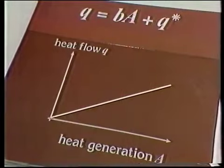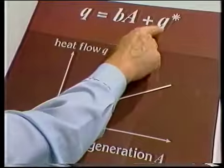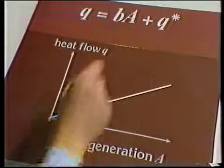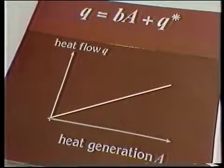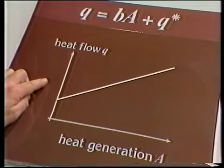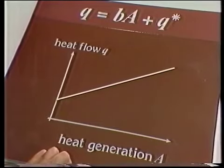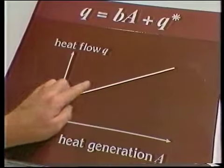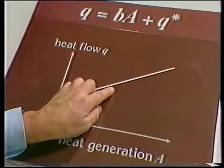On the other hand, if the rocks don't generate any radiogenic heat, then Q is equal to Q star, and all of the heat is from great depth. Measurements of heat flow, Q, and heat generation, A, from boreholes within a relatively small continental region give results that lie between these two extremes. And so a plot of Q against A gives a straight line on which Q star is the intercept of the line on the Q axis, and B corresponds to the slope of the line. Let's look at some actual data.